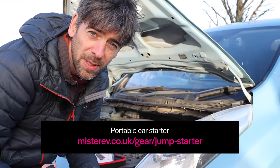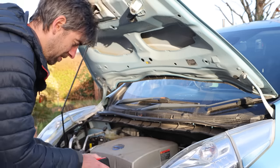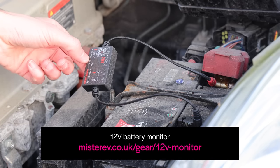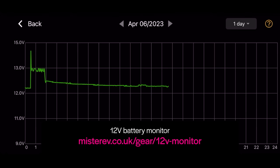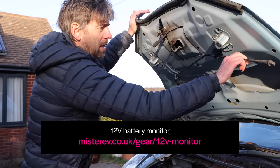For an EV, any jump starter will work fine. It doesn't have to be particularly high power or anything. Get it, really. If you do start to get a little bit obsessed with 12 volt batteries like I did, then you might want to get one of these battery monitors. It's a really cool little thing that goes on there. It doesn't draw very much power at all, and it's Bluetooth enabled, and it's got an app, and it tells you how healthy the 12 volt battery is.